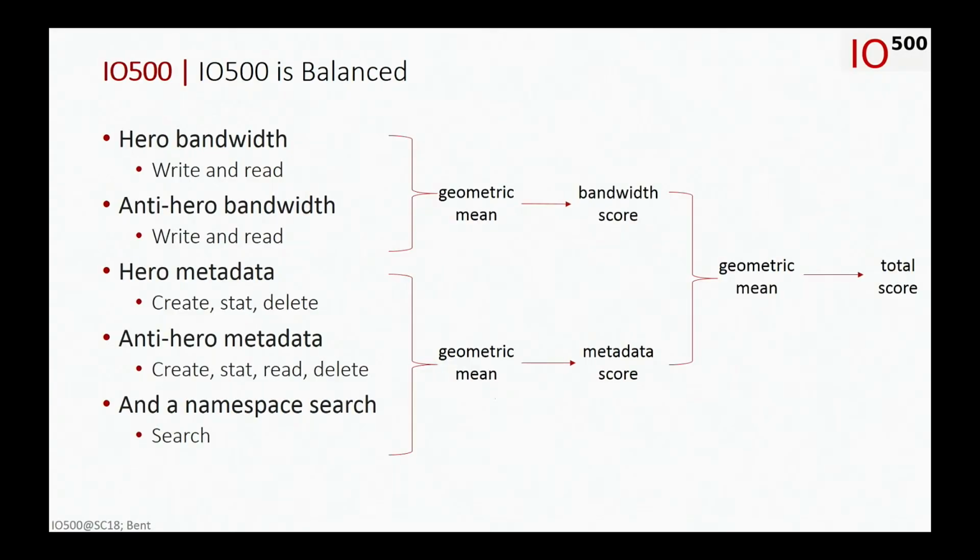So the IO 500 is balanced. There's 5 main criteria. At the end of the day, you come out with one number, but we like to advertise all 5 of these tiers. Hero bandwidth, so this is what storage vendors always talk about. I work for a storage vendor, so I talk about this too. This is going to be the best possible numbers you can get, writes and reads, with streaming sequential.